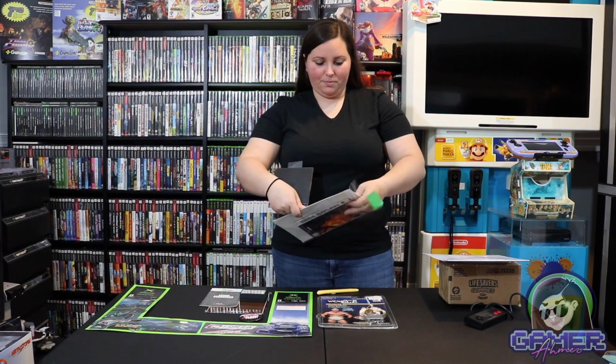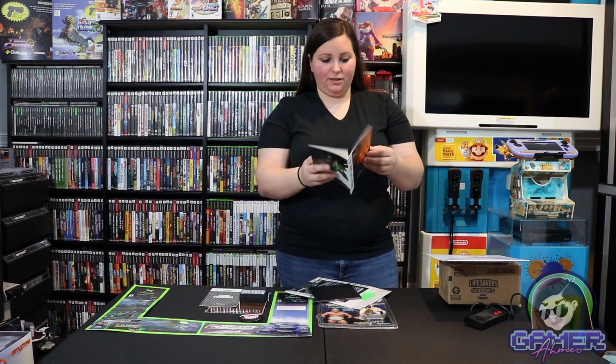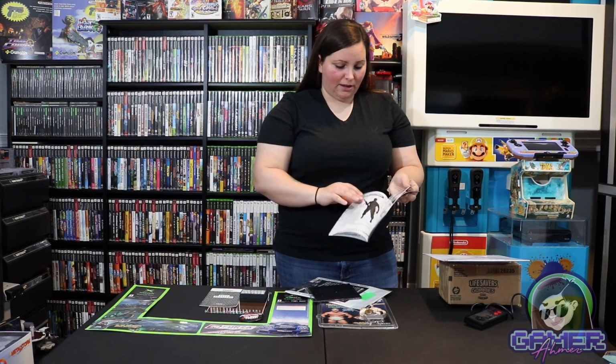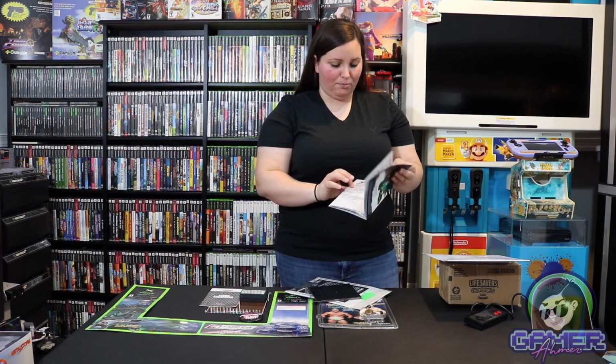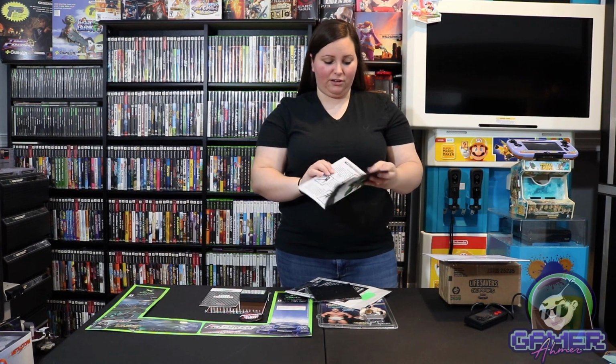So we have this pretty awesome manual for the game, and it says Maximum Force, and this says pull the trigger. So this is a really sweet light gun style game. Shows you all of the controls, especially with the arcade gun, and a little bit of information on how to actually play the game, different missions that are on here, and controls. So I can't wait to actually try this light gun game out.